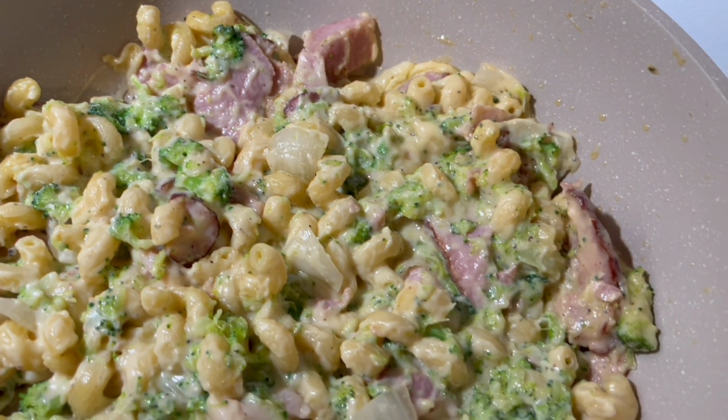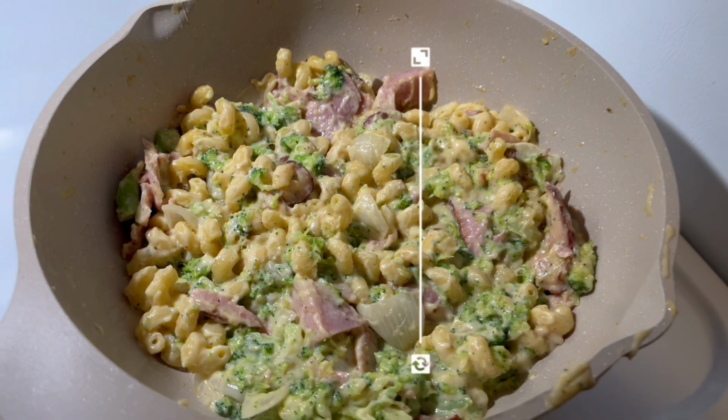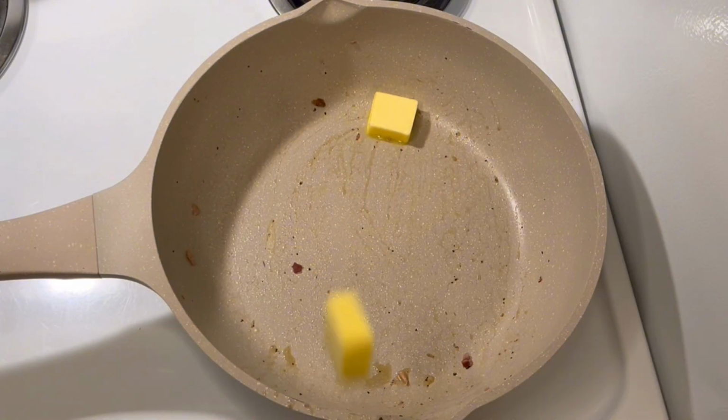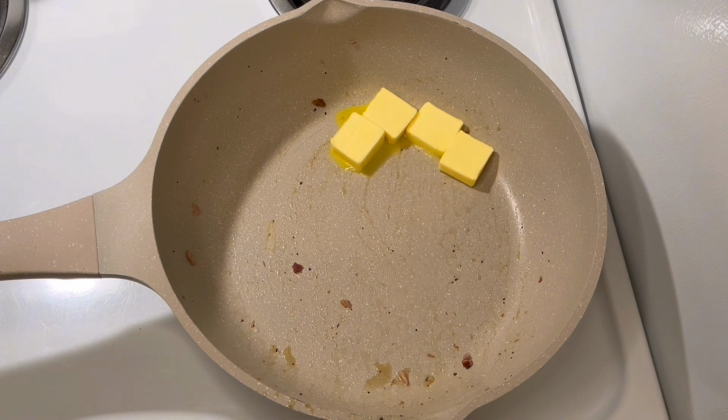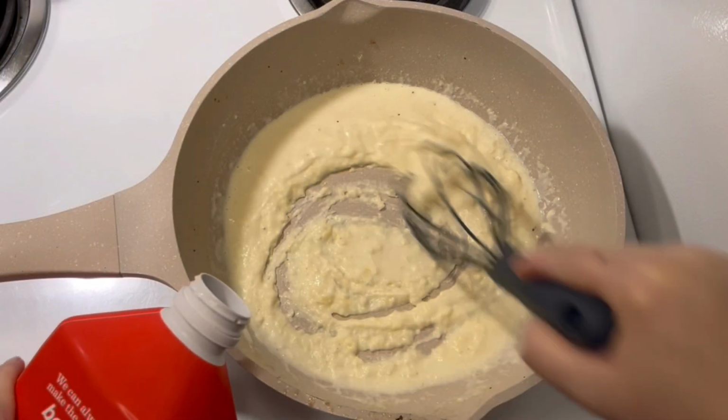Thursday, I went in and made broccoli and ham pasta. Now, you can use a cheese sauce for this, but I had to go in and make me a cheese sauce roux. I'm not better than using a jar of sauce, but a cheese sauce roux at home really is pretty daggone good.